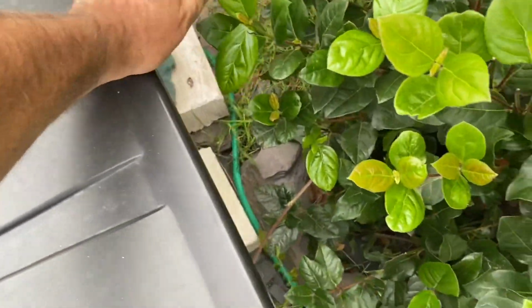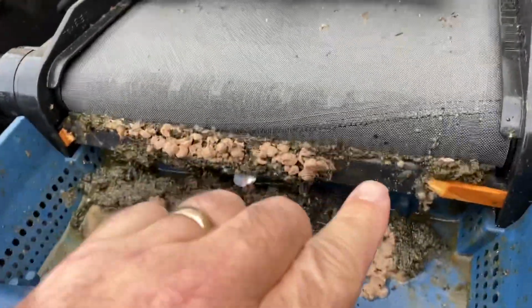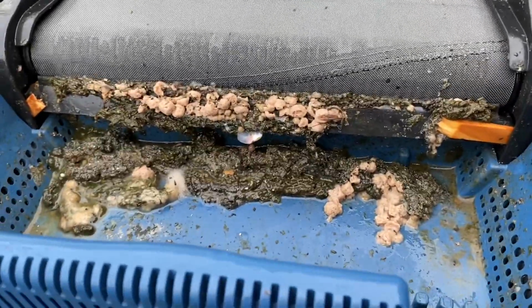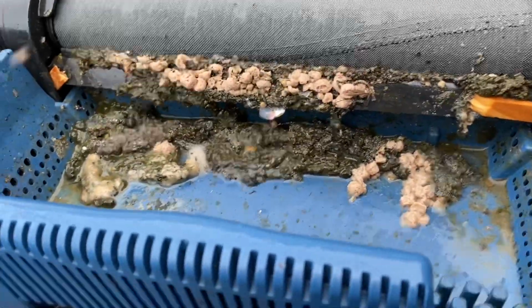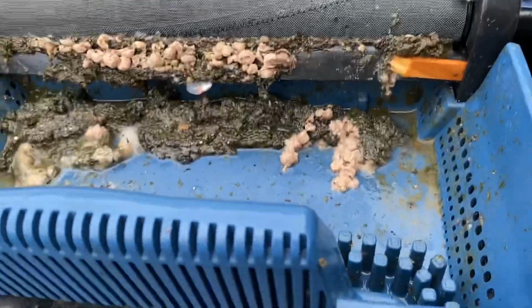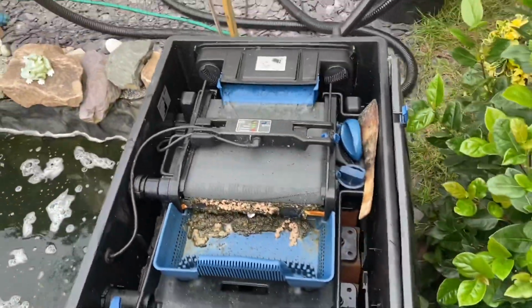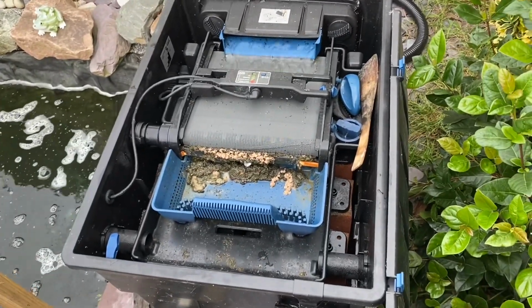So this is the scraper here. As you can see, it's working, and of course, being a skimmer, you've got lots of food that's come down there. But what I've done is I've broken a couple of wooden post pegs and just wedged them in there, and that's holding the scraper tight against the screen. And that seems to be doing the job.